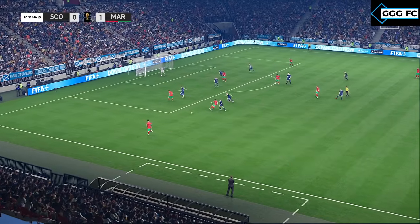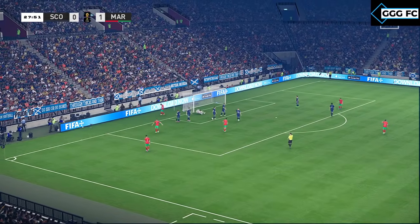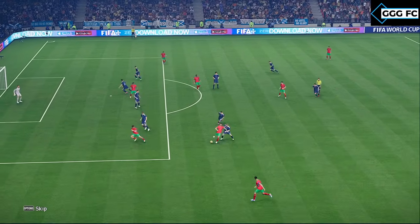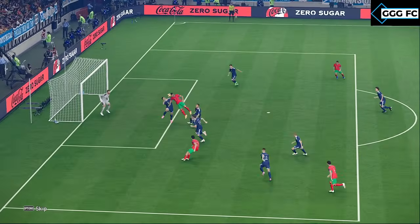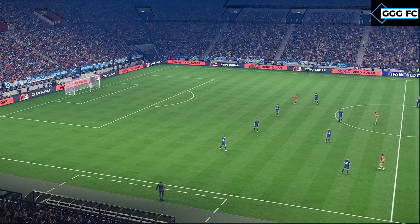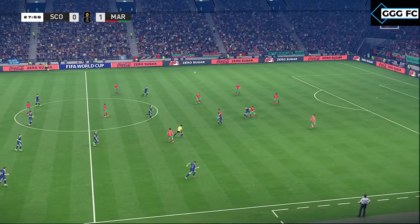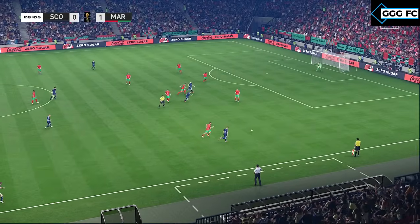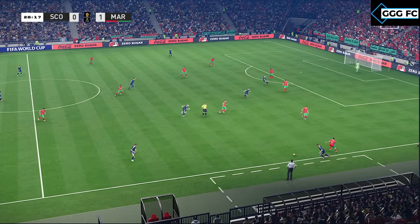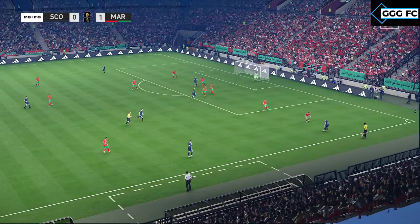Played back in. Masrell. Oh, what a climb! Couldn't quite get enough on that. Yeah, some good movement inside the box. No shortage of targets here. Both sides a bit lacking in intent. Can he get onto this?